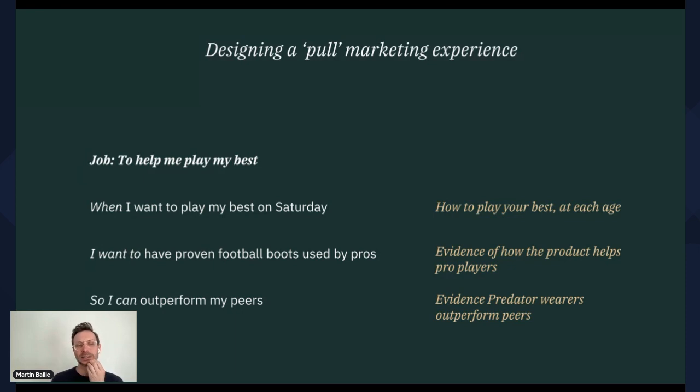So at Adidas, we could produce a bunch of content around how to be a great weekend football player, not just randomly talking about how clever David Beckham is, but all about the specific requirements you need to think about to be great on a Saturday. Then if we're selling something that has been used by pros, let's have the professionals talking about why the boots are better for them. And then let's talk about how the boots, when worn by younger people on a Saturday, help them outperform their peers. These are pieces of content, websites, TikToks, whatever. It doesn't matter. They just frame the boot in relationship to the job to be done, which in this instance is to help a younger person play at their best.